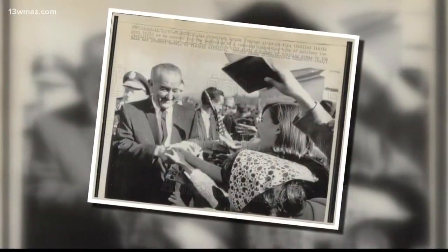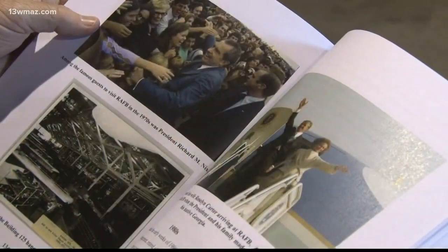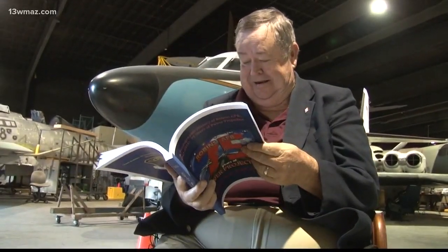And according to Bill Head, the chief historian of the Warner Robins Air Logistics Center, 3 presidents other than Mr. Trump have visited the base. Lyndon Johnson, Richard Nixon, and Jimmy Carter have all been to Robins.